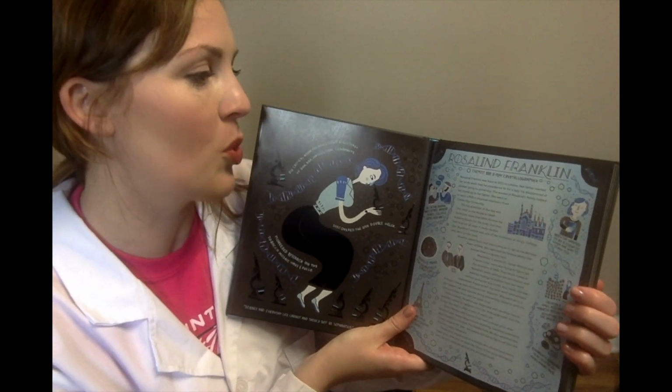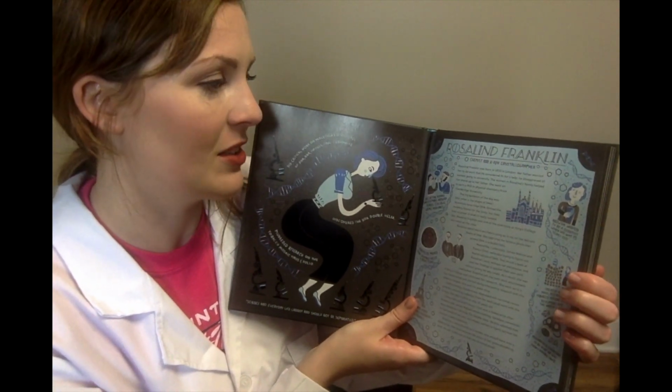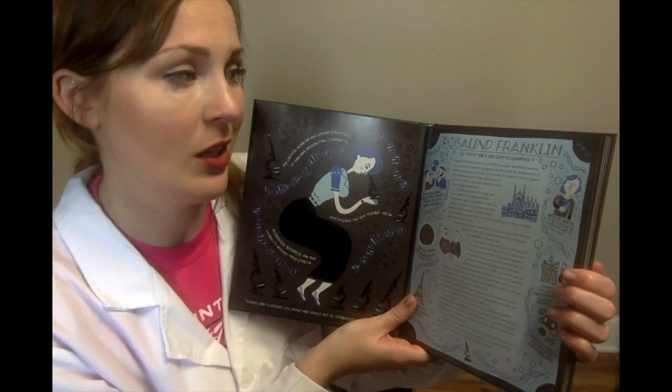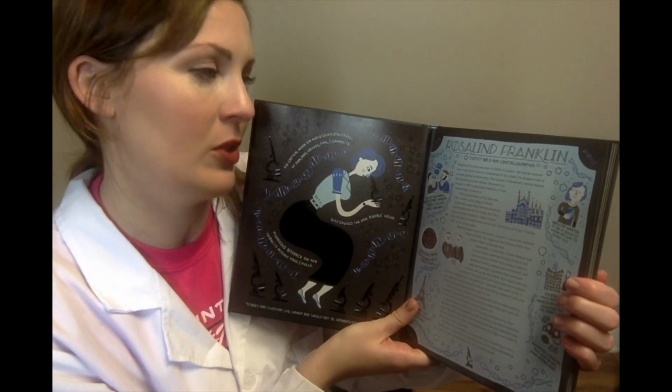Rosalind Franklin was born in 1920 in London. Her father wanted her to do the work that he considered fit for a lady. He disapproved of women going to university.